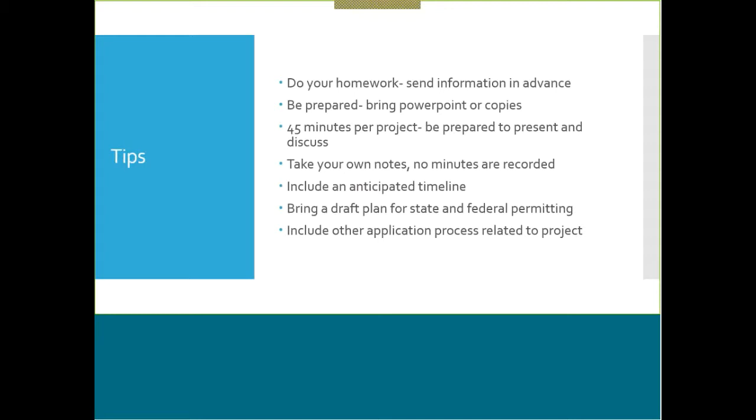A few tips that I gathered from the panelists based on past presentations is do your homework. So make sure that you send that information in advance so that the panelists have a week to look at it before. So if there's going to be a time of year restriction, Fish and Wildlife, Brian's going to need a little time to check that out. So make sure you do your homework and be prepared.